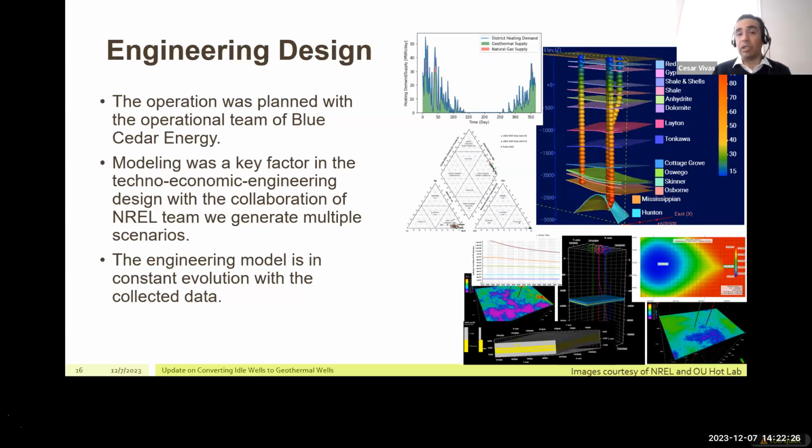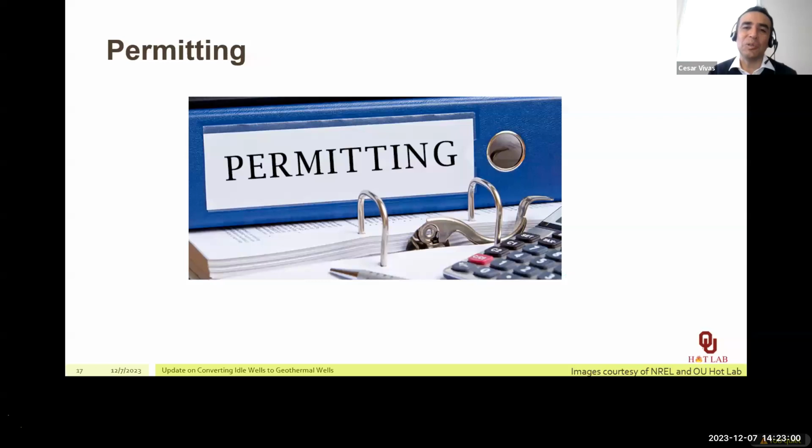And at the end of the project, we want to deliver documents and provide data to benefit the entire community, to see how a project like this works, how the thermal cycling happens, and how the petrophysical properties and the geochemistry of the water affect the results or the efficiency of the geothermal project. So now I pass to Jeff McCaskill.